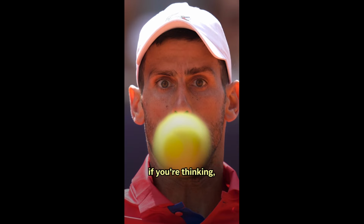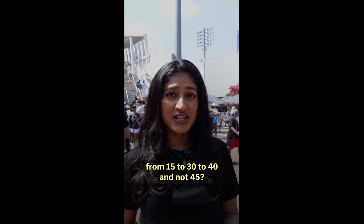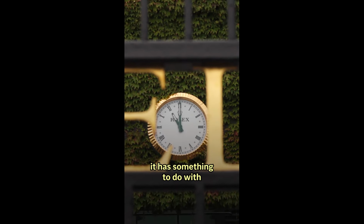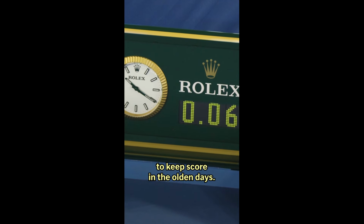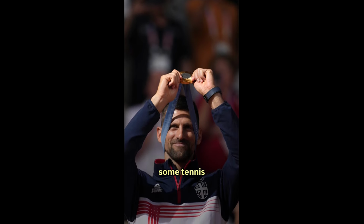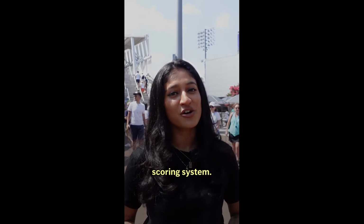You're right to be confused if you're thinking, why does it go from 15 to 30 to 40 and not 45? Theory suggests it has something to do with how clocks were used to keep score in the olden days. But I think I've taught you enough, and now you can enjoy some tennis if you can get past the not-so-nice scoring system.